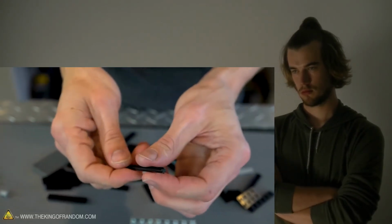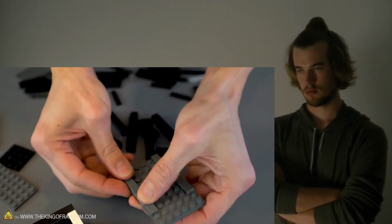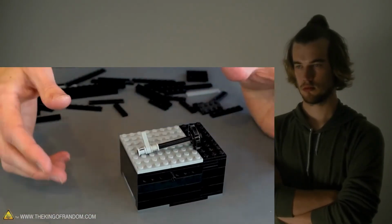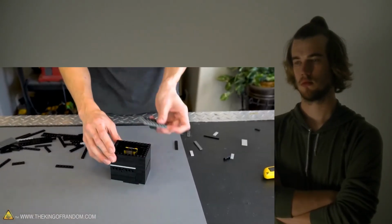Plus cross-section little sticks. I don't really know the name for all of the different. To give ourselves a little bit of a sliding surface. Sizing mechanism for our key as well. So our key has space to fit on top nicely. Let's add in this point, and there's still a little ridge where you can grab it.